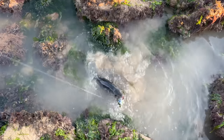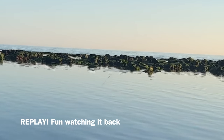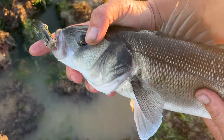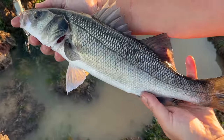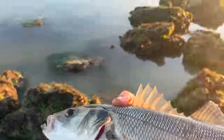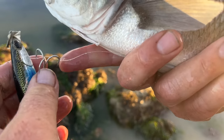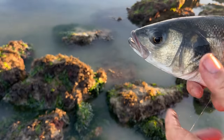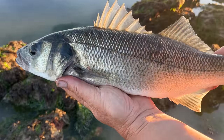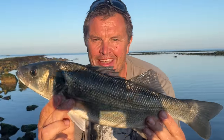Oh, that one's a nice size. Let's get that unhooked. Oh, that's a better size, that one. That is about a 48 centimetre. Look at that, lovely. Oh, the hook came out quite easily. What a lovely fish. Well, I might actually keep that one. Lovely. Love them.